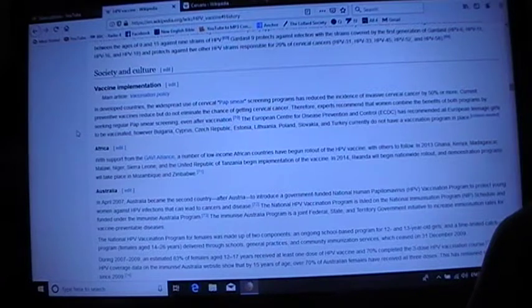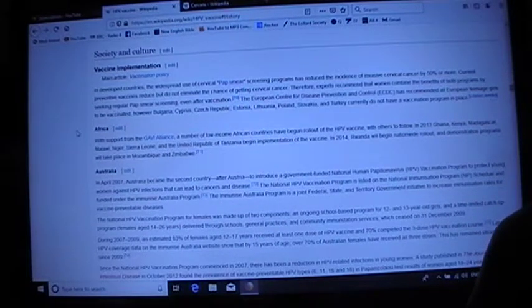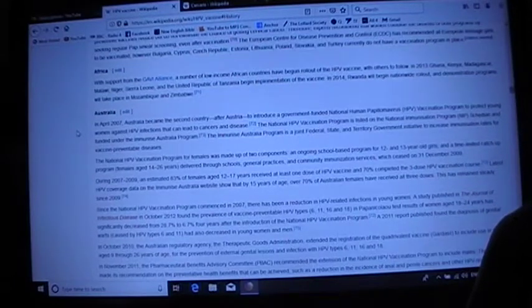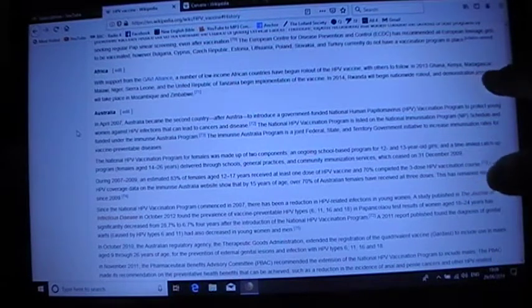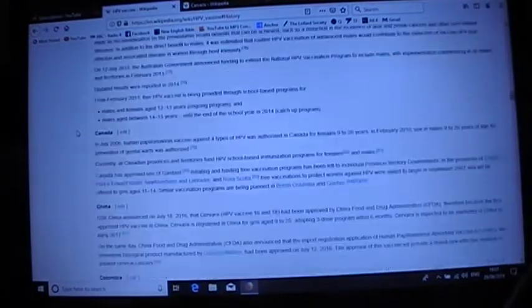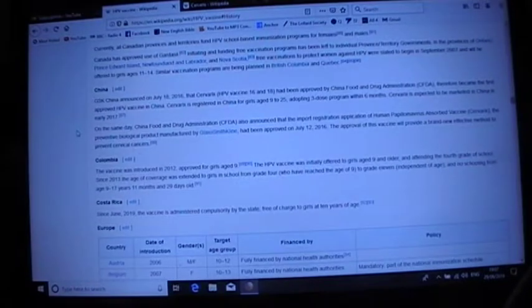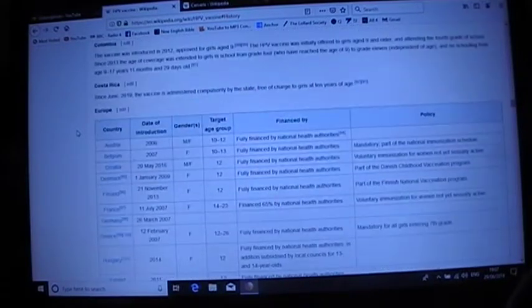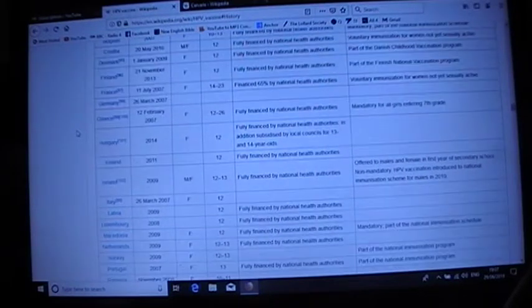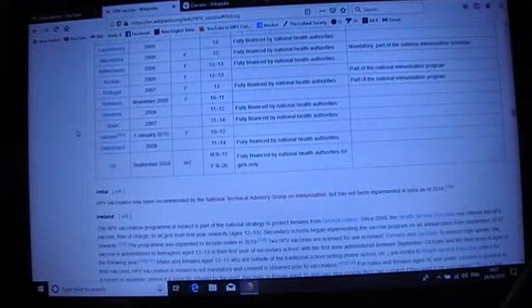Here we have countries who are basically adopting it. Now, what we're going to be looking for is countries that are missing from this list. Rwanda will begin a nationwide rollout, and demonstration programs will take place in Mozambique and Zimbabwe. Australia, Canada. So these ones have signed up for it. China, Colombia, Costa Rica, Europe, pretty much everyone. India.